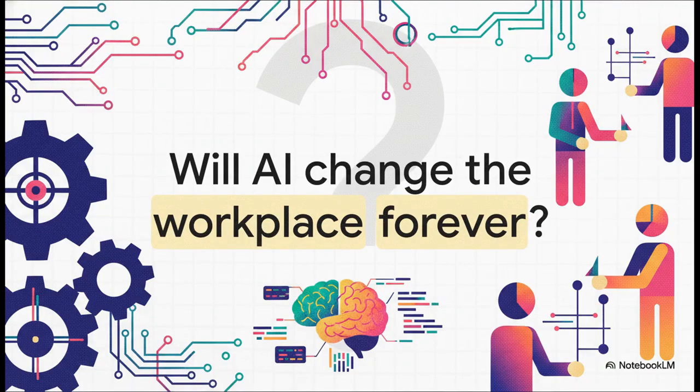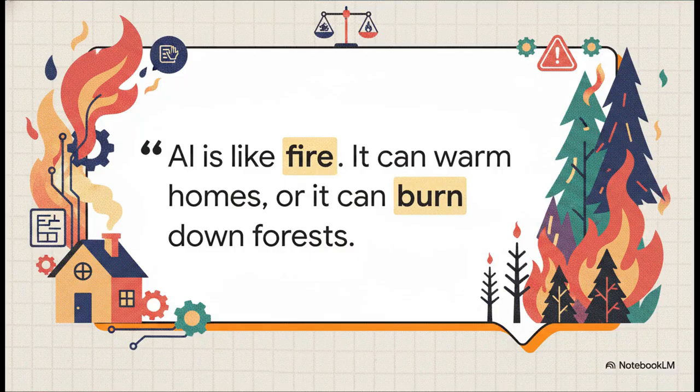So the big question, right? Is AI going to change the workplace forever? Well, to even begin to answer that, we've got to get a handle on what this technology actually is at its core. This quote from our source material just absolutely nails it. AI isn't good or bad on its own. It's just a really, really powerful tool. And its impact, that depends completely on how we, the people, decide to use it.